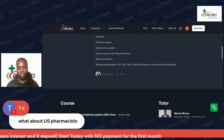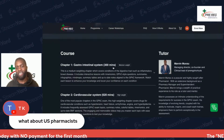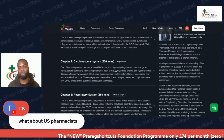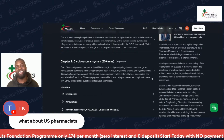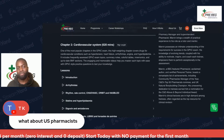Everything is so detailed. 300 minutes just for your GI system. And the cardiovascular system, which is the high rating chapter, a big topic, you've got 620 minutes. So one of the advantages, the benefits that many trainees say is the reason why they love Previous Shortcuts is we go into detail. So it's very easy.